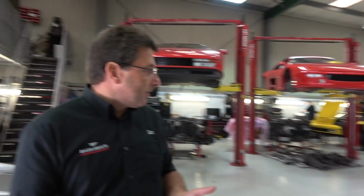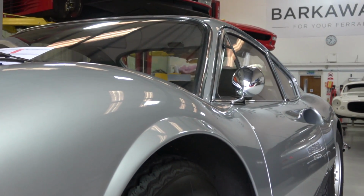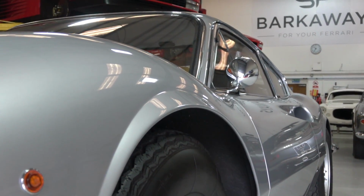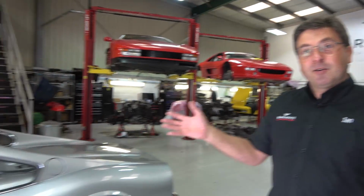Well, yeah. So you've got people working on cars to bring the cars to life. I mean, this Dino here. This was a car we restored about 6-7 years ago. It's the original motor show car. It's the first Dino in the country, first right-hand drive car. Oh my god! Big famous car. It did all the shows, it won, and it's come back for a service.